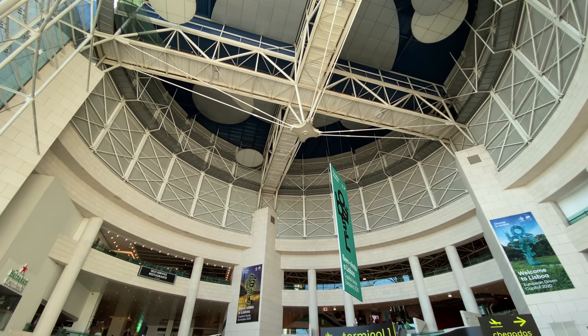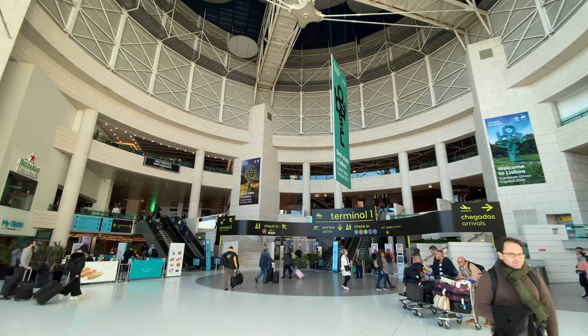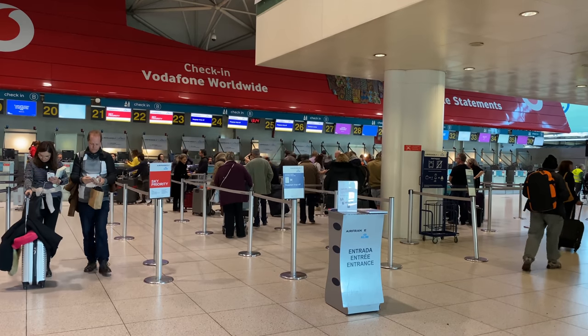Today I'm going to fly Air France A320 from Lisbon Airport to Paris. Let's go check in. Right now I'm at Lisbon Airport Terminal 1 where all Air France flights depart from. I just took a train from the city centre to Lisbon Airport and it cost me just €1.50 for the underground train, which is really cheap compared to other European cities.